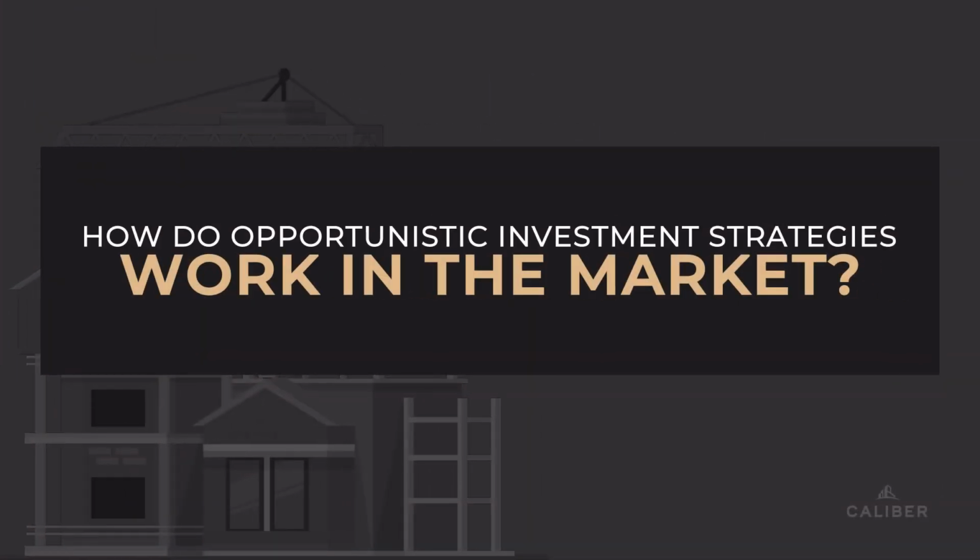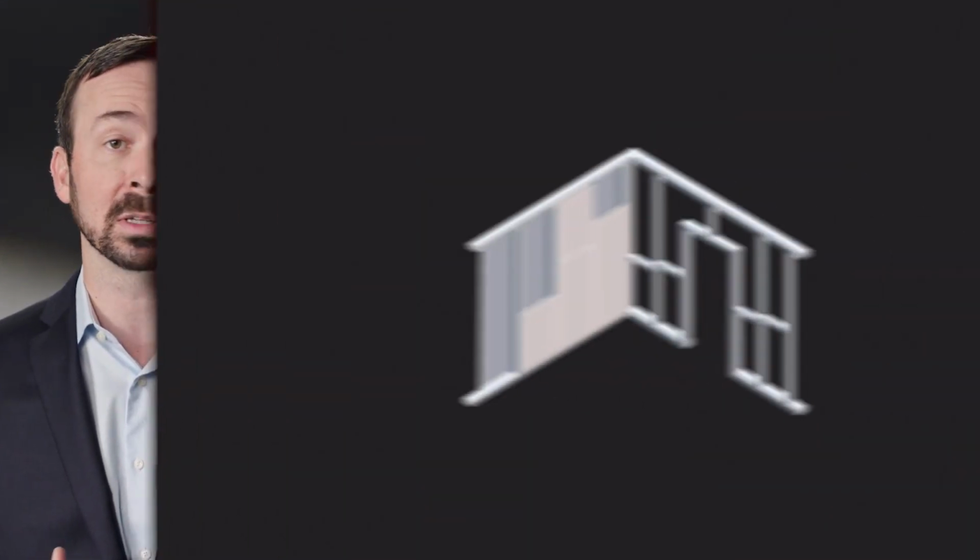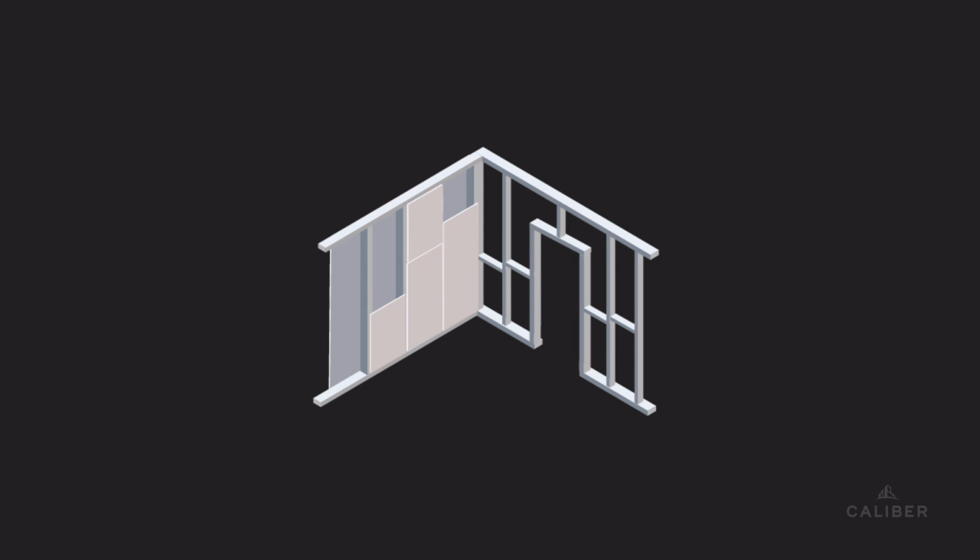So there are three categories in opportunistic investing. There's ground-up construction, there's adaptive reuse, and there are heavy renovations. Starting with the renovations, those are just properties where we're probably going to put 80+% of the purchase price in to renovate that project. So it's going to be a gut job renovation all the way down to the studs.